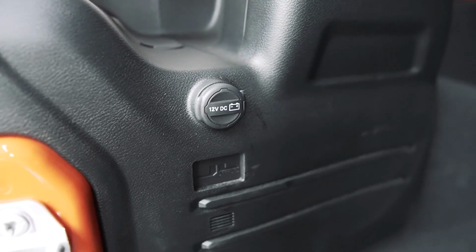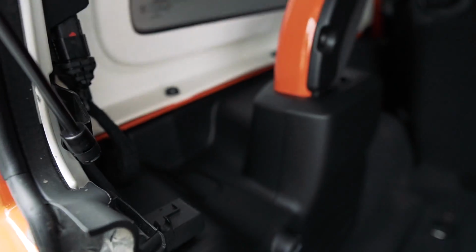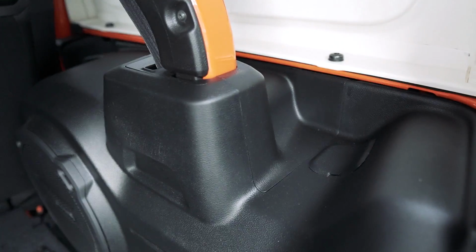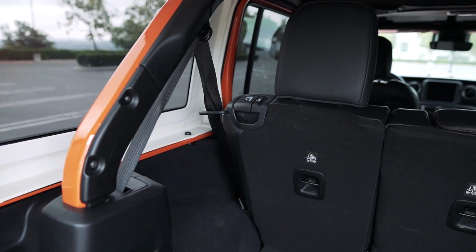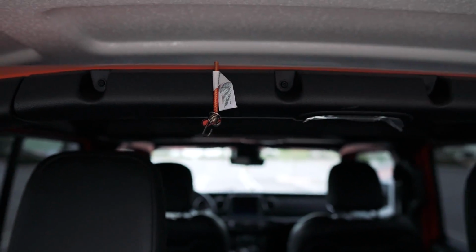You've got yourself a 12-volt little cigarette lighter back here. And I've noticed I've kind of used these little areas right here for just setting things down. So like I said, it's definitely a quirky vehicle. Gonna have to get used to the little things that I'm gonna use it for. Basically I have this guy up there. That little guy holds my fridge door open, which is pretty cool.